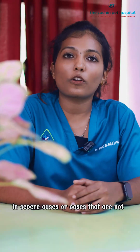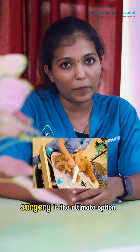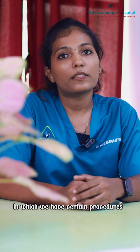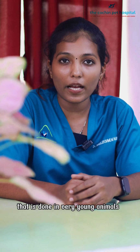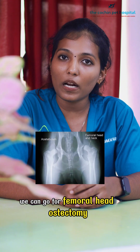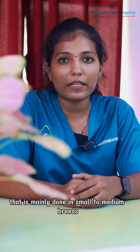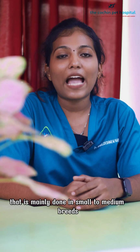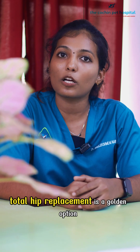In severe cases or cases that are not responding to medical therapy, surgery is the ultimate option, in which we have certain procedures like pubic symphysiodesis, that is done in very young animals. We can go for femoral head ostectomy, in which the femur head is removed, that is mainly done in small to medium breeds. And in case of very severe hip dysplasia, total hip replacement is a golden option.